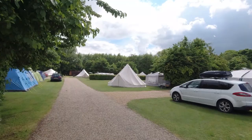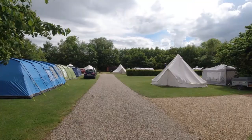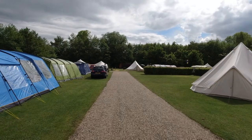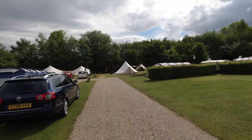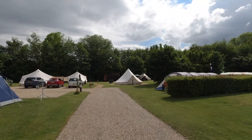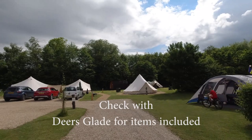You can hire these as well. Got your shepherd's hut over there. So these come all fitted with beds, everything that you really need inside. I think you just have to bring your bed linen, but all your crockery and everything is inside them. That's really handy. Outside you've got a little fire pit, barbecue area, table and chairs.